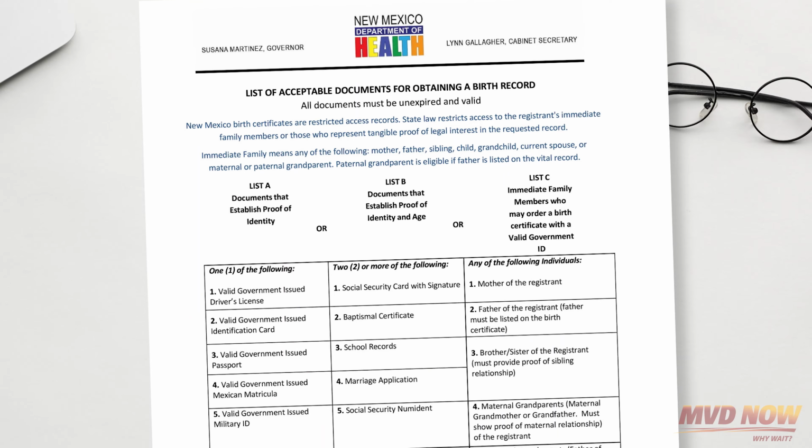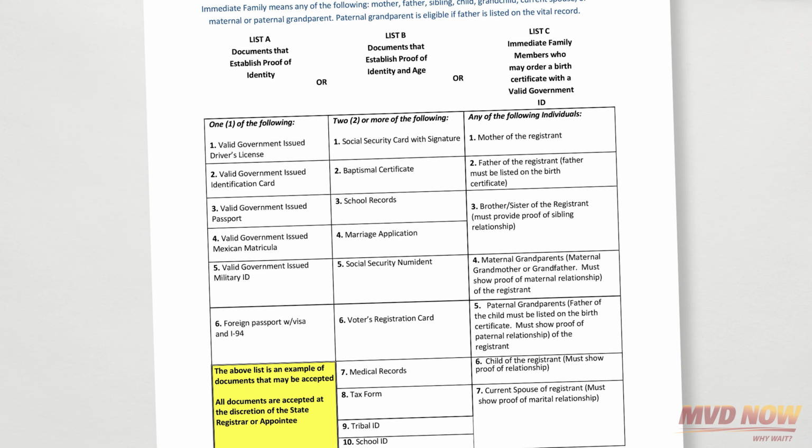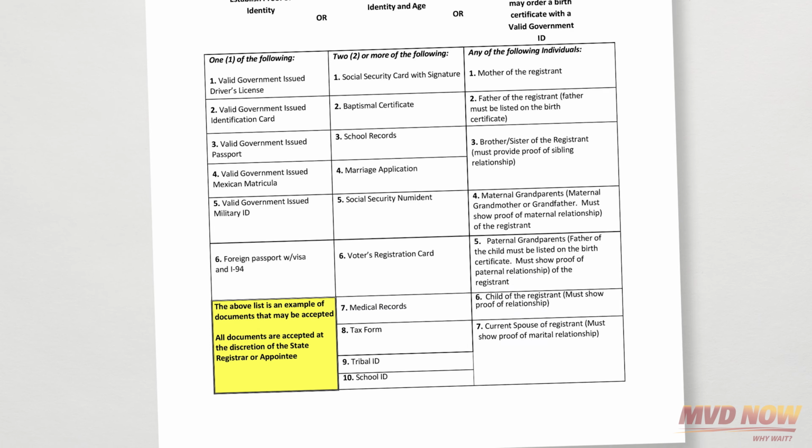Just a heads up, New Mexico birth certificates are restricted access records, which means that these records are only available to the registrant's immediate family, or those who show proof of legal interest in the requested record. Now let's talk about out-of-state birth certificates.